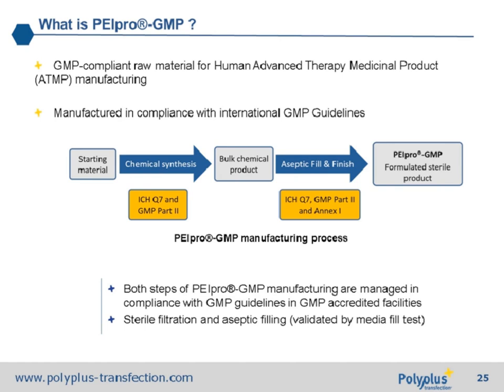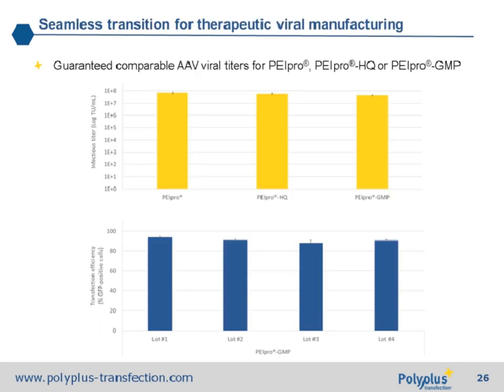And just a small word on PEIpro GMP. It is a GMP compliant raw material that can be used for ATMP manufacturing, and it's manufactured in compliance with international GMP guidelines, both at the chemical synthesis and aseptic fill and finish steps. And to finish off, and I think this is the most important slide for you as an end user, with PEIpro, PEIpro HQ, or PEIpro GMP, we can guarantee comparable AAV viral titers.